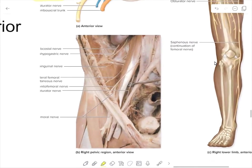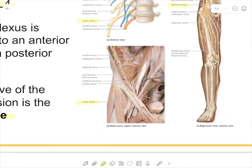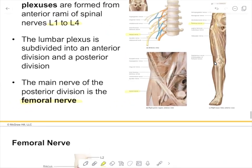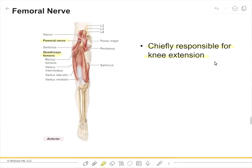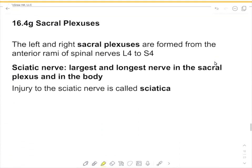In this cadaver image, we can also see the femoral nerve shown, except part of the labeling is cut off. In the next diagram, we can also see the femoral nerve. This is a very important nerve that innervates a lot of the anterior thigh muscles, the quadriceps femoris group, and it's chiefly responsible for knee extension. If one were to kick a soccer ball, they would be using the muscles innervated by the femoral nerve.